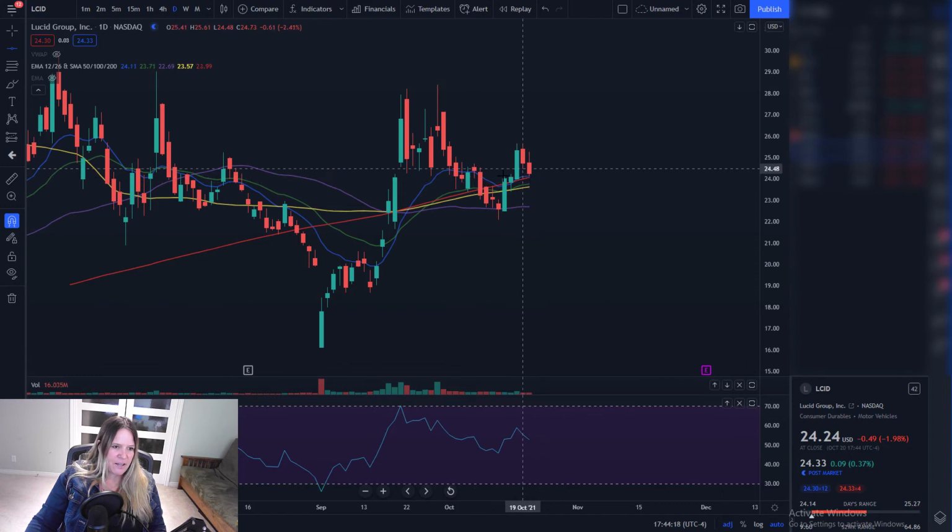So we have a previous daily level right here, 24.04. We haven't quite hit that, so that's the level I'm going to watch. I don't want to break through that level. If we break through that level, then I wouldn't be entering unless I saw a whole bunch of momentum here. But this one's on watch for a breakout if we can hold this support.